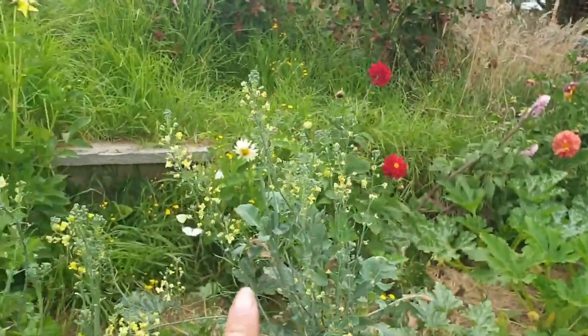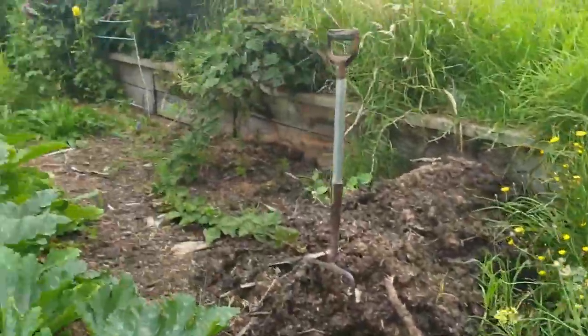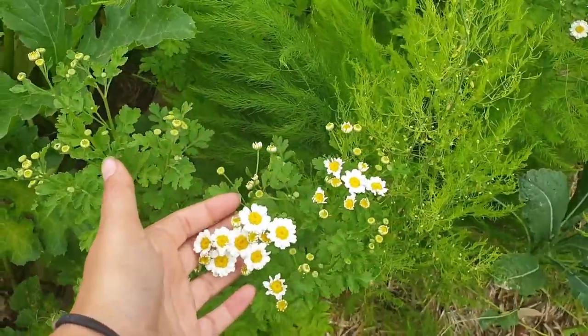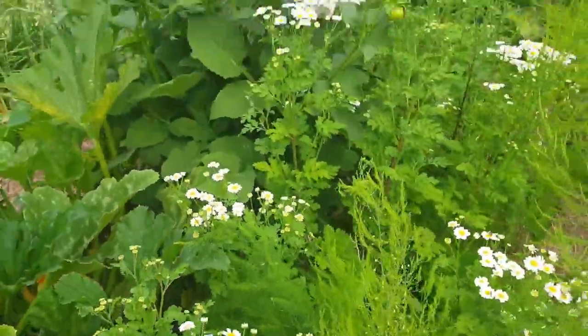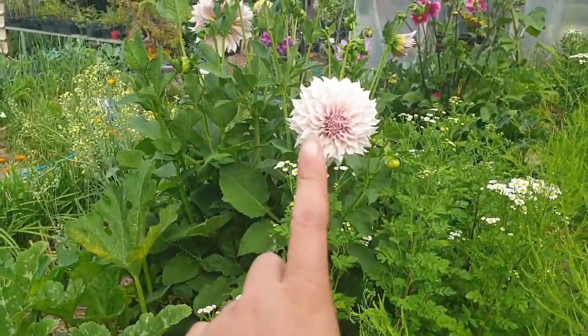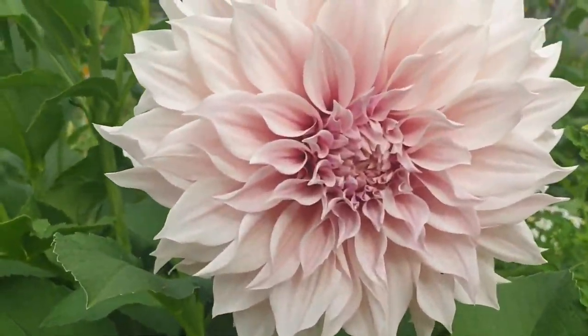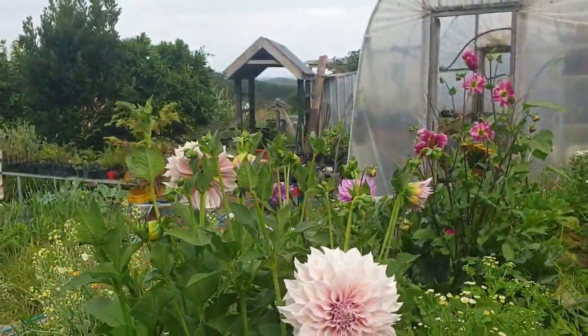Dahlias are coming up. More broccoli going to flower, and then let's go over here. The feverfews have come out, which is super pretty against the dahlias, especially the Queen. Cafe au lait, isn't she stunning? Yes, yes, yes, she is. So many dahlias, so much color.